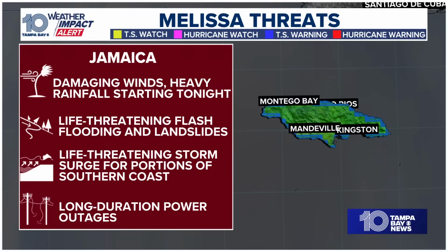All right, and then we're also looking at, of course, long duration power outages. I have a couple friends or loved ones that know people in Jamaica. I have a couple friends in Jamaica themselves, and I've been telling them, make sure you have those power banks charged, ready to go. There's a list of supplies that I did put on my social media for anybody that's interested in that. But yes, you can't be over prepared when it comes to a situation like this.